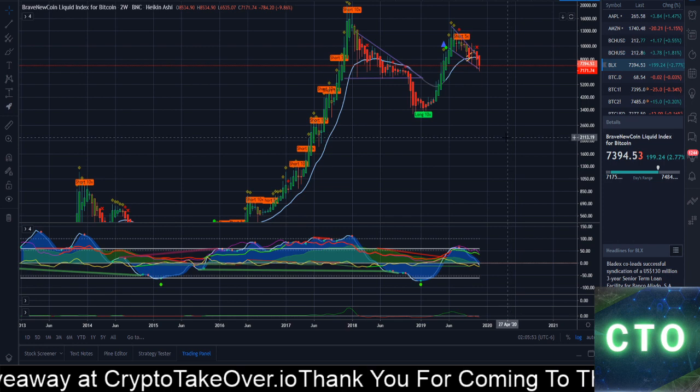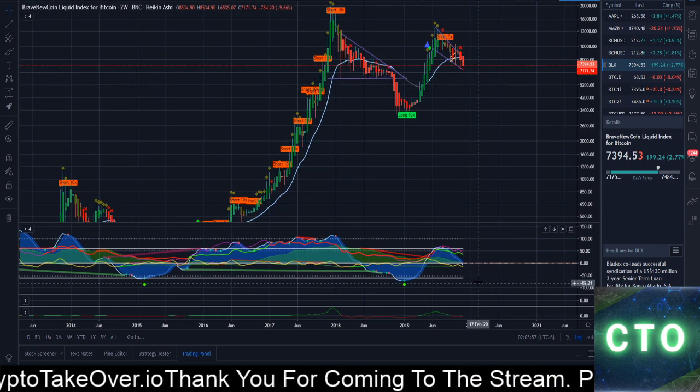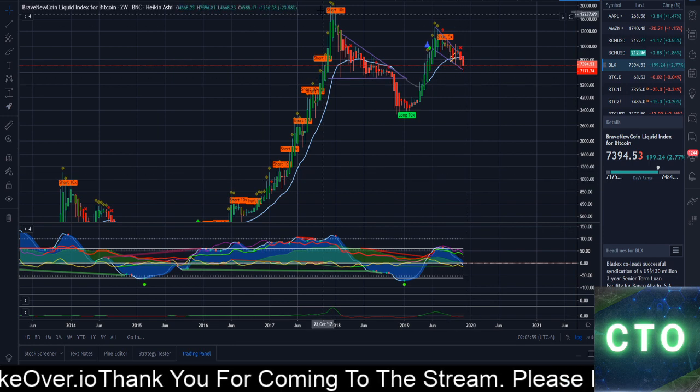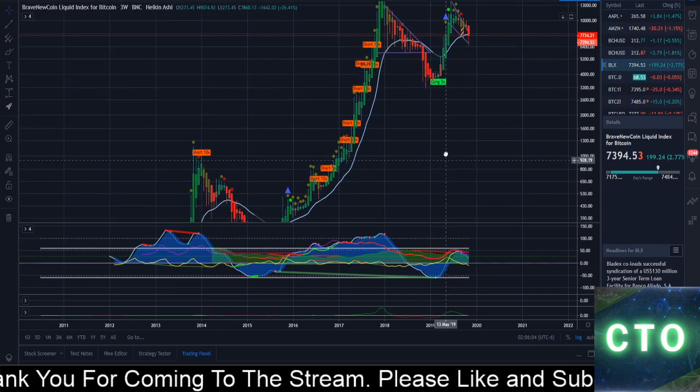So yeah, our 2 week is pretty telling of when we come under this zero pivot point on our Cipher B pattern as well. We can take a look at the 3 week, just to see what it might be telling us as well.